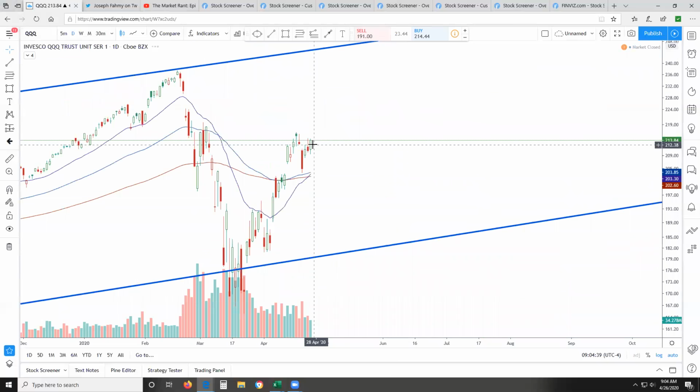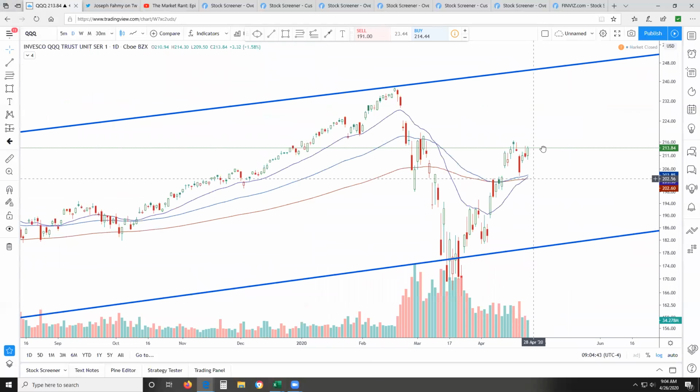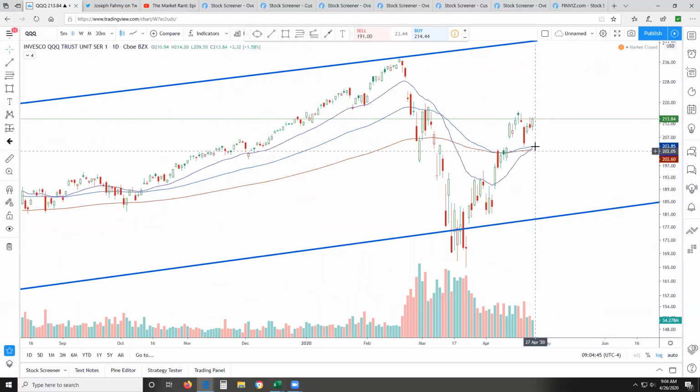Now, the best of the bunch by far is the Qs. You should already know that. You see the moving averages already are starting to cross in a bullish pattern. Prices are above it all. You do see a lot of distribution the last few weeks, on the last few days.